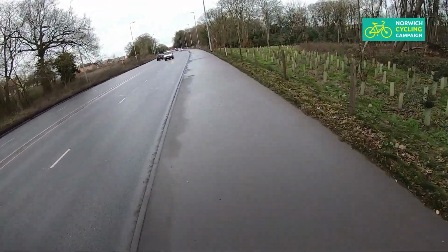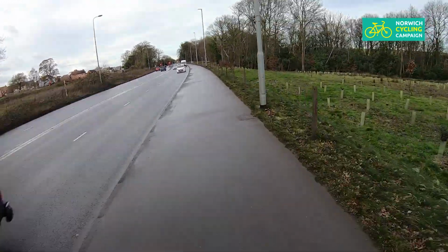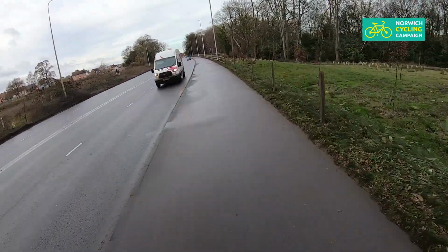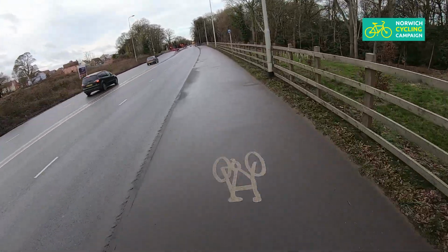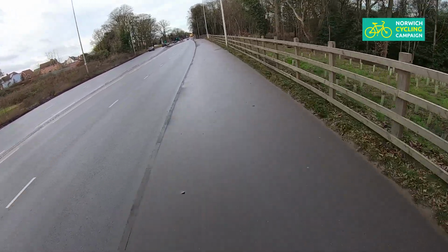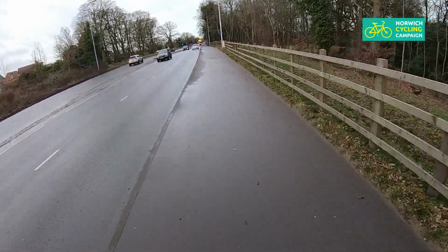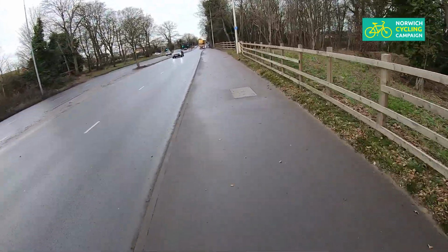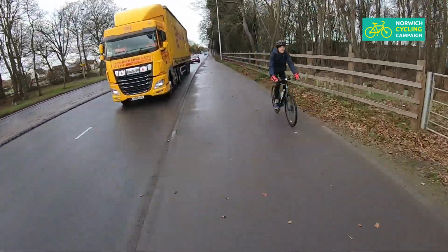There's new housing being built on the left hand side, a big new housing estate, and it's very different to Bowthorpe. These places are just built for car ownership. There's only one way in, one way out, and if you live there you've really got to have a car. You can't get anywhere without a car. We really shouldn't be building stuff like this now, but it's going up. Lots of it is going up.